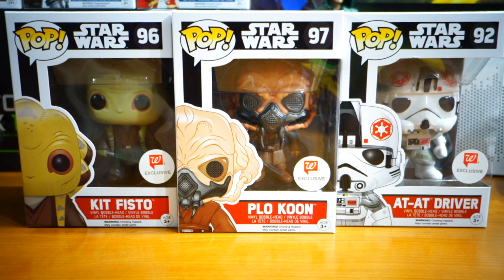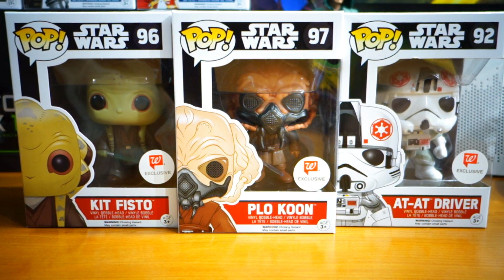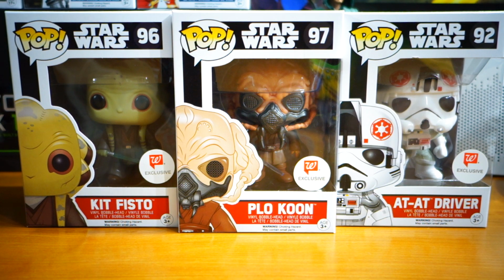Three Walgreens exclusive Funko Pop Star Wars figures. We've got left to right Kit Fisto, Plo Koon, and the AT-AT driver. I teased these in my live stream the other day that I found them, and I'm pretty happy about it.